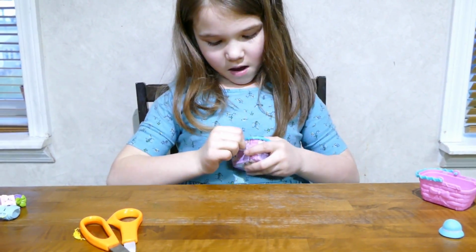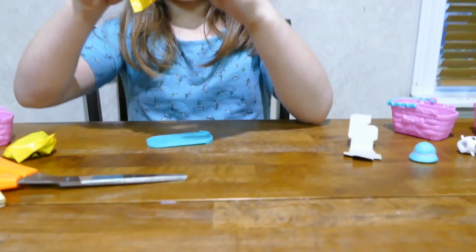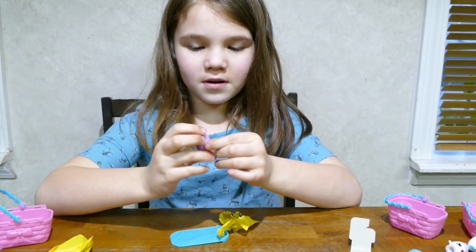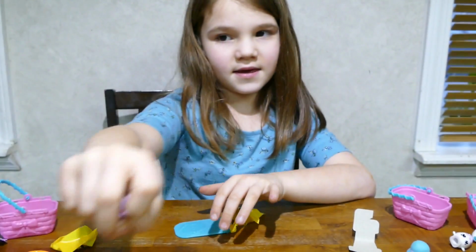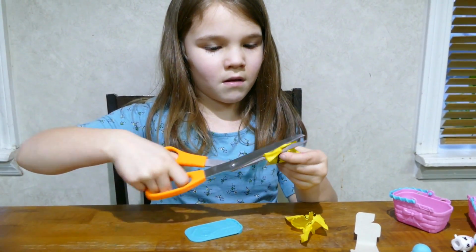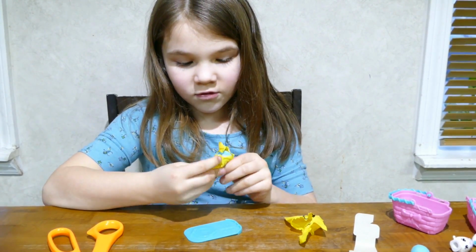Open last one. Okay, let's see which one we have. They're going to be the same or not the same. I don't think I have this one, this Googie. It's cute. Tony Tapper!